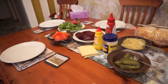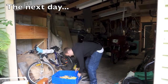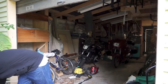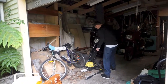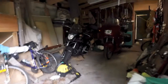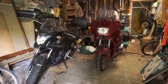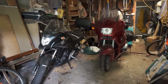So here we are, moving some gear out of the garage, because sometimes we're lazy and we don't seem to put stuff up where it should be. And because there's no place to put them. Yep, because you can see this massive motorbike here. That's why it takes up almost half the garage. Well, maybe I'm over-exaggerating a little bit, but it takes up a lot of room. And my one's quite narrow, so it doesn't take up as much.